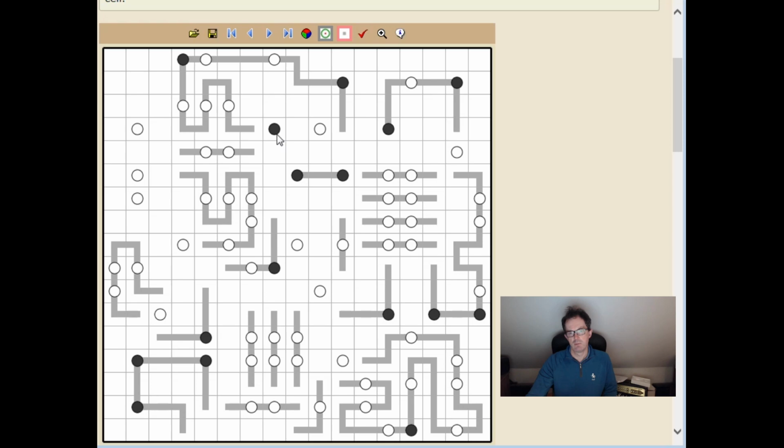Now, this must turn, so it must come down. This must turn, so it must go up, which actually allows us to do that. Now, this black square, we have to be careful about cutting the loop off as well. If it goes upwards, look, it now can't get out. So this edge can't get out, it's sort of locked in its own corner. So we must avoid that. That must go down. This must go this way because it can't cut the loop. That forces that to connect here.